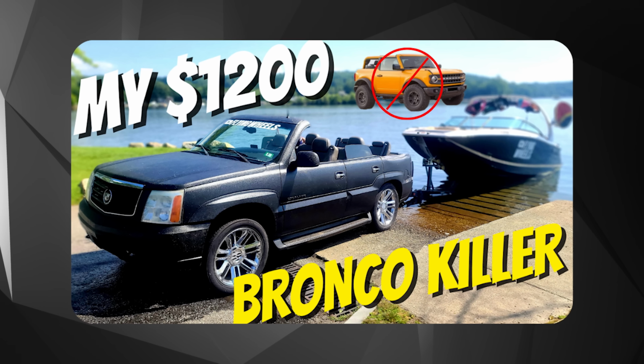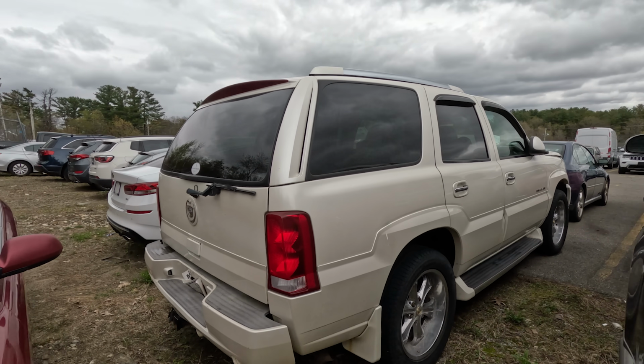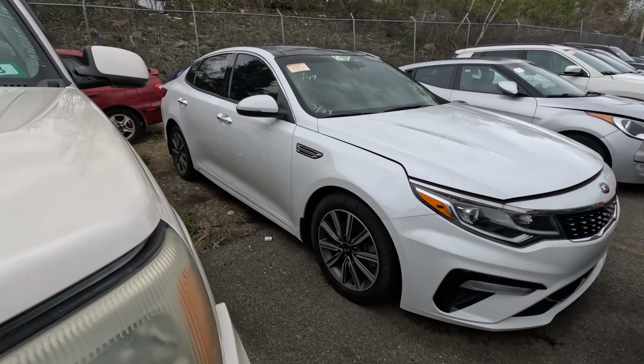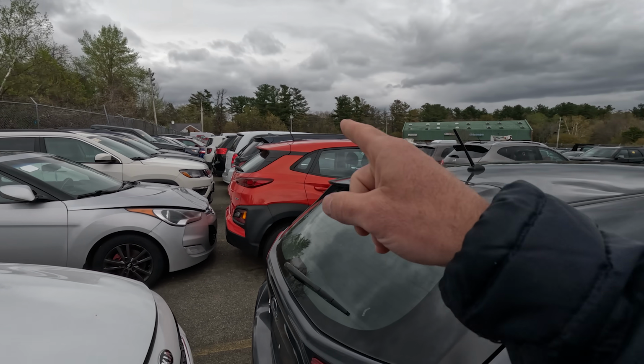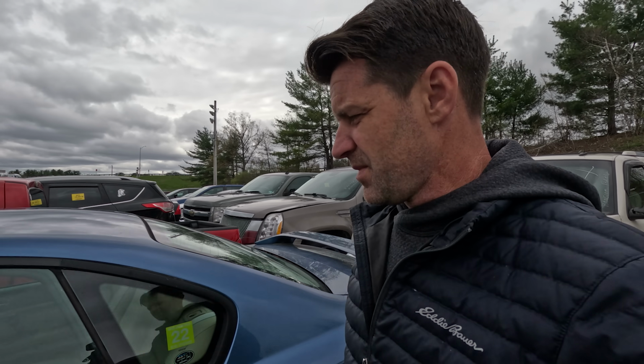Now, the season is almost upon us where I get to take out my Escalade convertible from storage. I really love that car, and I've kind of been on the hunt for another one because I've learned with the first one, and I want to make a better one the second time around. This Escalade may do it, but that stinks. What would have caused that right there? No. All of those look too new. Subaru Legacy, 287,000 miles. This might work for us.